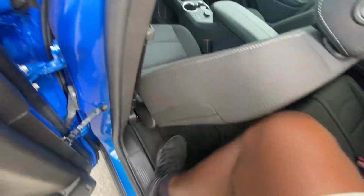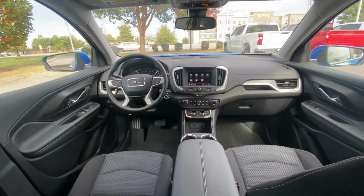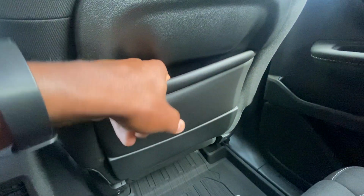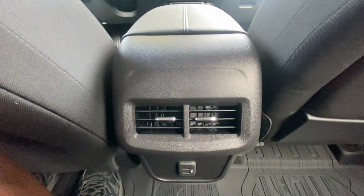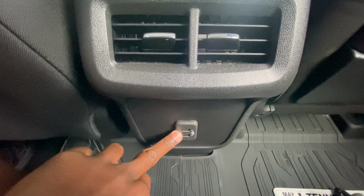Let's go ahead and hop in here. So I have that seat up front adjusted for someone of my size, being 6'3" with longer legs. So sitting behind myself, decent leg room, headroom without having a roof or anything. I still have about a couple inches of space up there. And then we do have the seat back pocket only on the front passenger seat. But I love that we get these rear AC vents, 2 USB-A ports there.